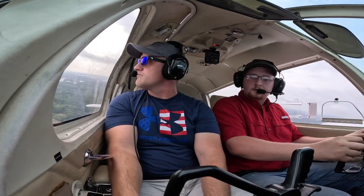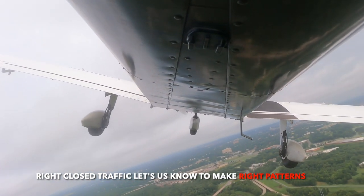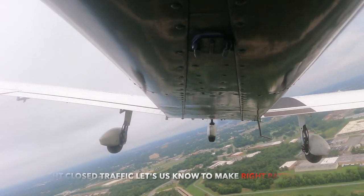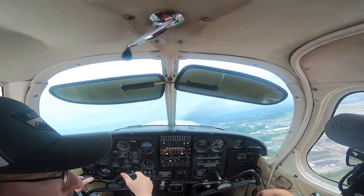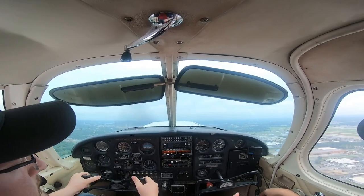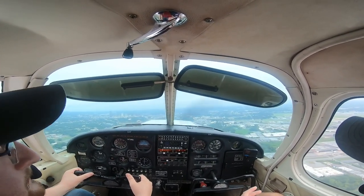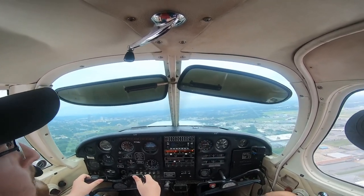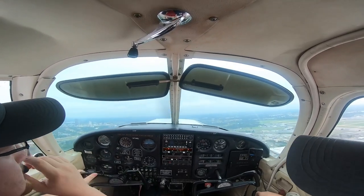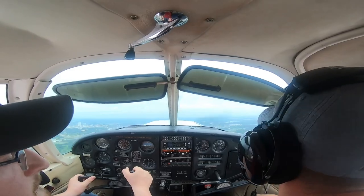Clear right. Clear. So if he says close traffic, does that mean we need to turn right sooner? Yeah. He's expecting you to turn if he goes ahead and gives you close like that. You never want to turn sooner than 400 feet above the ground, but he's just telling you can turn and make a normal pattern. Gotcha. Keep that climb coming. Looks like those clouds came up a little bit, so we're going to be fine on this pattern.